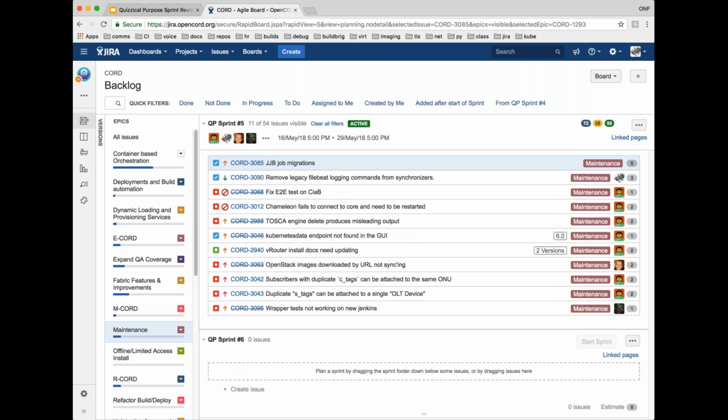So fix end-to-end test on CORD-in-a-Box was carried over from last sprint because I made some modeling changes and needed to upgrade the Tosca. That has been done, but I don't know the current status of the end-to-end test, because early last week there were some issues in spinning up CORD-in-a-Box, so I've not followed it more after that.